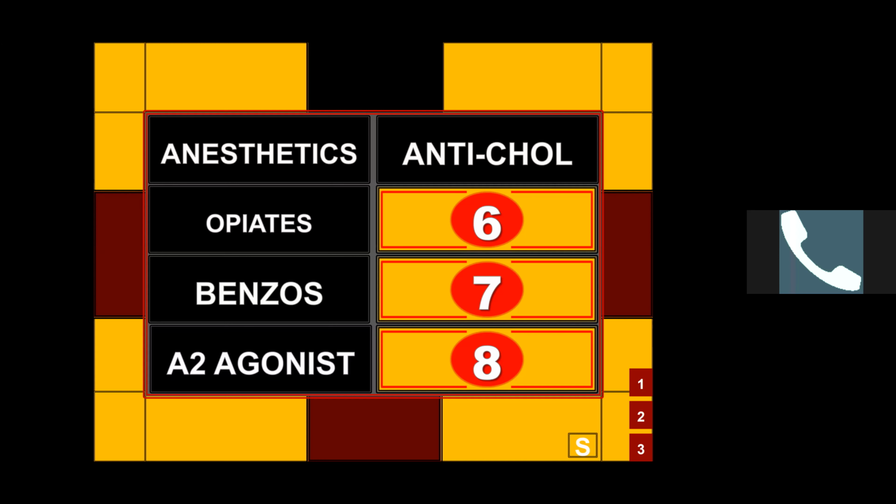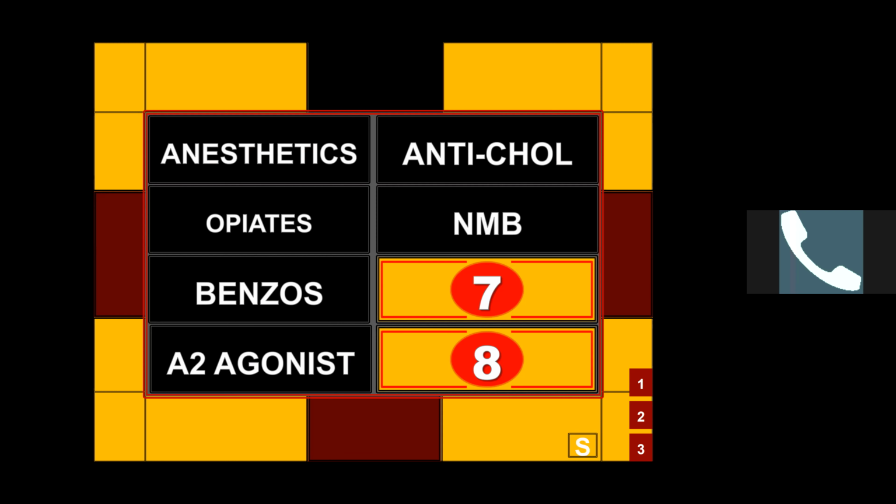Gisela. Can I take a second stab? Other GABA agonists like propofol, I don't know if that's in the anesthetic category. It is in the anesthetic category, yes. Maybe like muscle relaxants we didn't reverse enough. Good. Yeah, so neuromuscular blockers, good.